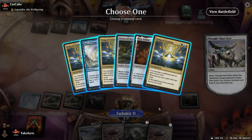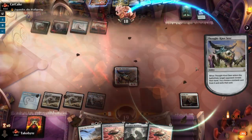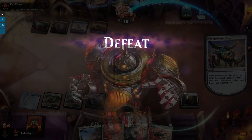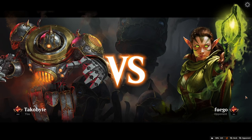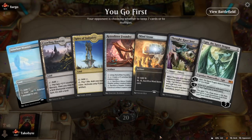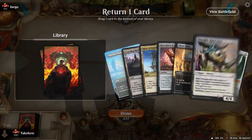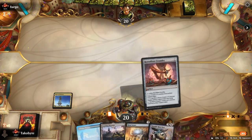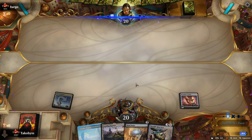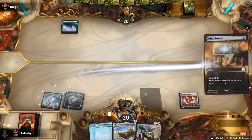What? It's okay, I mean, they didn't even mulligan, right? They just have 3 combo pieces. If it's just one, I could make do with it, but 3 copies. Mulligan? Oh my god, there it is. There it is, Mind Stone into Thoughtseize. That's so crazy. It took me like 5 games to achieve this. Nuts.